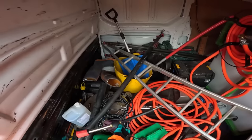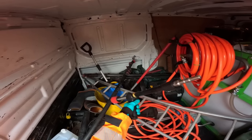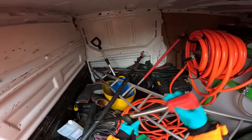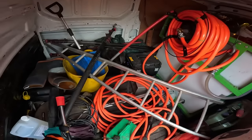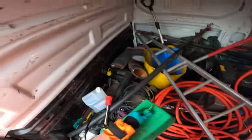Let's go. Going to use this today, folks, check this out. It's like a high volume rinse gun, so we will see how that works for rinsing down. New pole conversion kit. Oh god, guys, I've spent so much money recently.